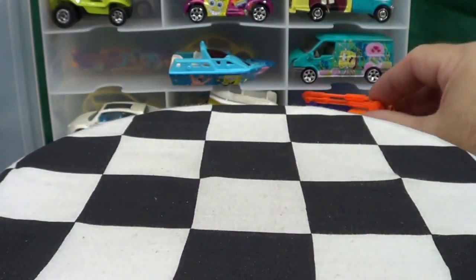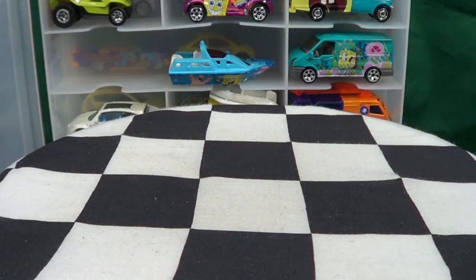Now, we'll go ahead and go on to the official 12 releases that were found in the Easter eggs.